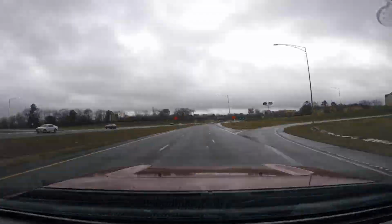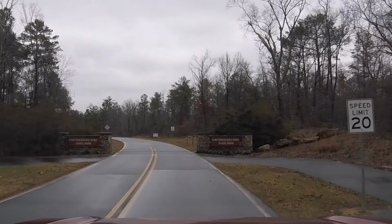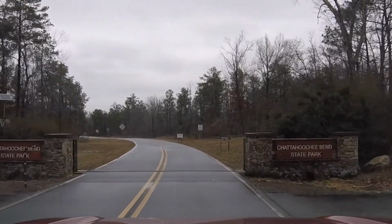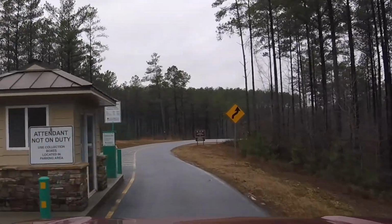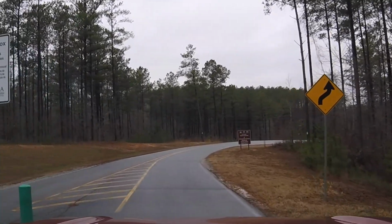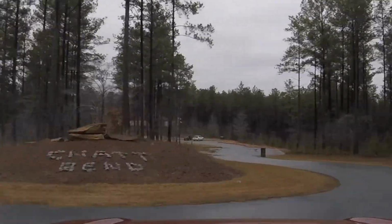So we cut across Alabama and headed into Georgia. Now this park we were headed to today, this Chattahoochee Bend, this is like a brand new park. This park just got put in, so you could tell all the infrastructure, all of the buildings and the roads and everything, you could tell it was just all new stuff.